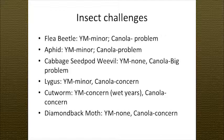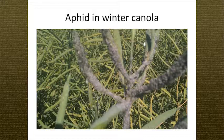We've had some minor injury with lygus, canola's getting worse. Cutworm, especially early in the spring, your soil cutworm will affect some mustard stands, especially on the wet years. Diamondback moth, army worms, typically we've never had a problem in yellow mustard. I don't know if that's very well focused. That's just one aphid, or a colony of aphids on one seed head on a canola plant. When you start seeing these in your canola field, you better be spraying. I very seldom see them in a mustard field.